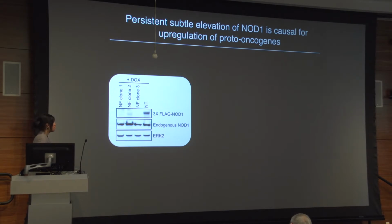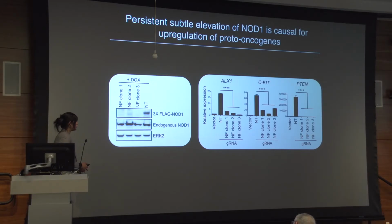And so to test that, we essentially CRISPR'd out only the leaky NOD1, that is the 3x flag tag NOD1 in these cells. And this is just to show you the CRISPR validation, that endogenous NOD1 expression is intact in these cells, but we're selectively ablating only the leaky NOD1. So essentially what we're doing is, in these cells, restoring the expression of NOD1 from 1.5-fold back to 1-fold. And what we see is that doing that significantly reduces expression of some of these proto-oncogenes, ALX1, c-KIT, and PTEN, some of which I showed you in the previous slide, essentially saying that the subtle increase in NOD1 was actually causal for this proto-oncogene signature that we were observing.